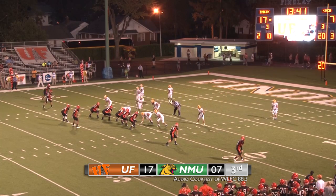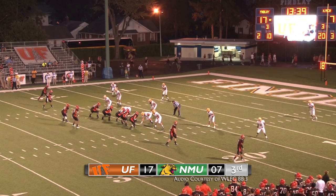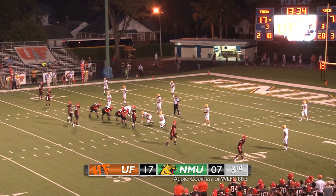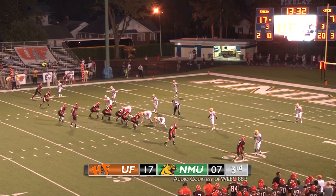Oilers lead at 17-7 and looking to play add-on here. Twin receivers to each side. Belden checks off and checks with the sideline, looks to offensive coordinator Troy Rothenbuehler.